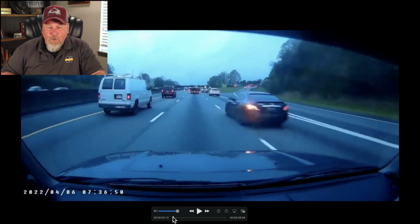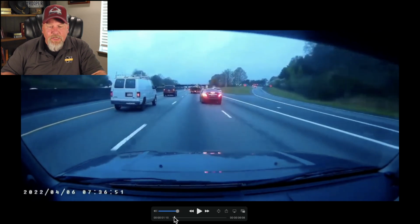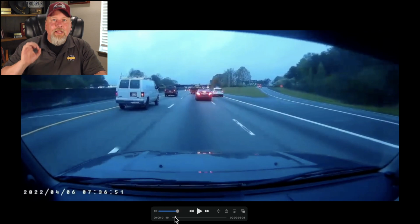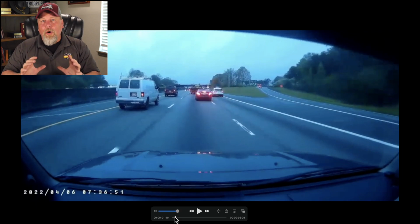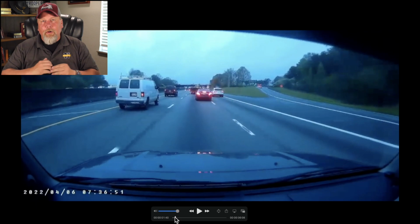As I fast forward, you can see this little black car just comes zooming up. He's flashing and zooming right in there. But he did not take time to realize that with the trailer in front of him, there was no distance. Now, I see the hazard. I spotted the hazard the moment I saw that little black car come up on my right-hand side.